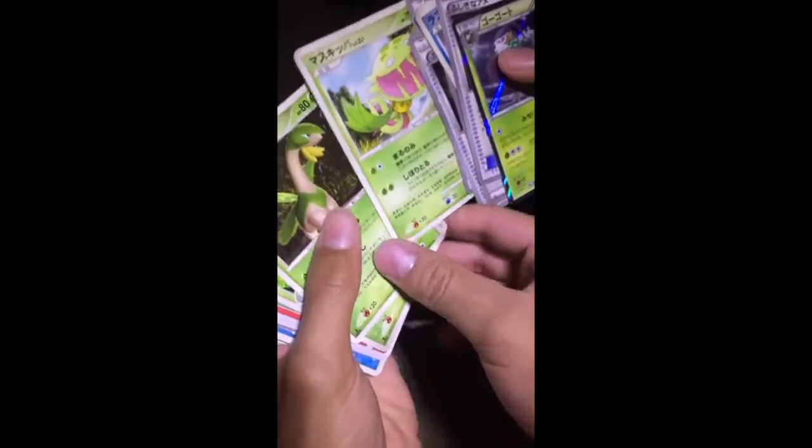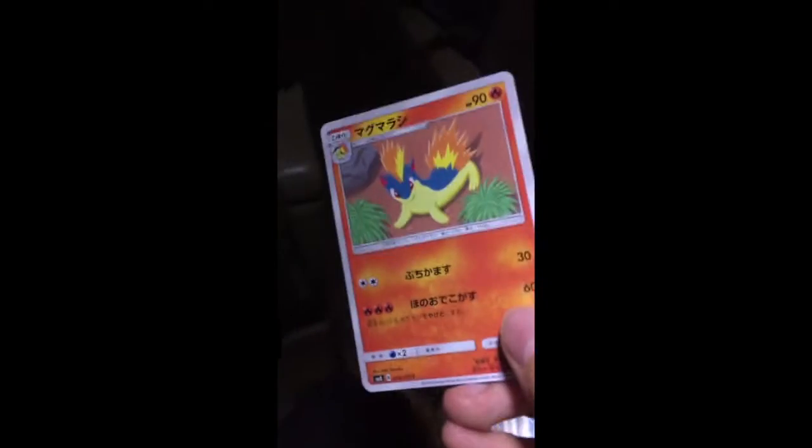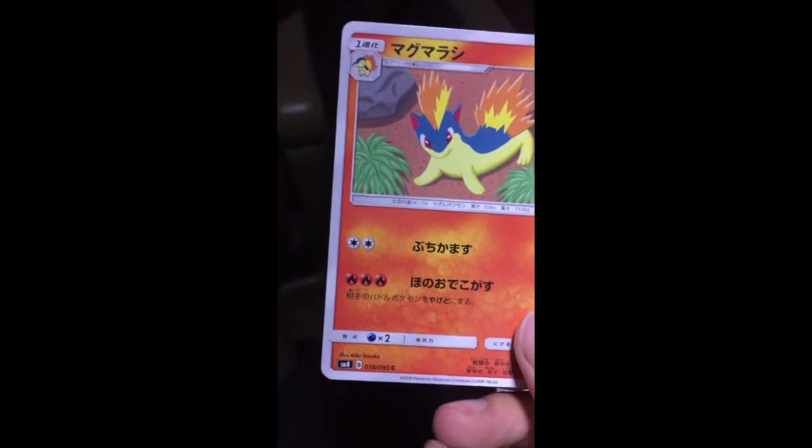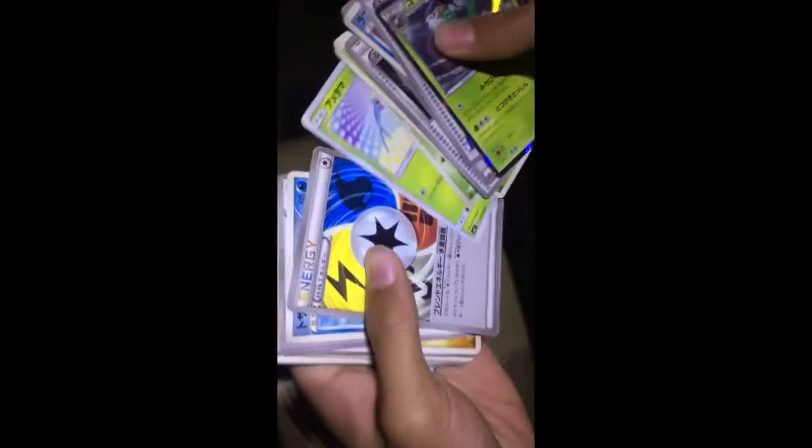Ooh, can I see this? I think this might be Sun and Moon, but still. Yeah, it's Sun and Moon. I just wanted to see the art. The art's really nice. First edition Tropius. First edition Tropius. These are really good cards, actually. 2007. These are vintage. It's a Quilava! I call this. Can I have this? It's a regular Sun and Moon Quilava. Yeah, you can. Okay, I'm stealing that because Pun doesn't care about Sun and Moon.